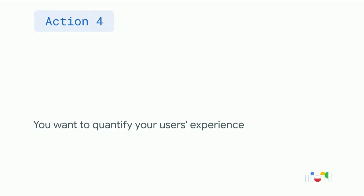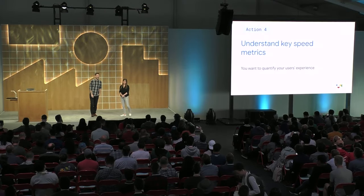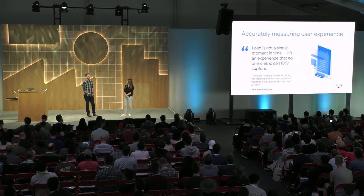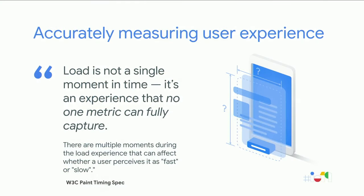All right. Action four is we want to quantify the experience that users are having on our site. For this, we're just going to dig into the metrics and understanding what's going on in the definitions of these metrics. Loading comes right from the W3C spec for paint timing. Load is not a single moment in time. It's an experience that no one metric can fully capture. So there are multiple moments that really contribute to quantifying what that experience is like.